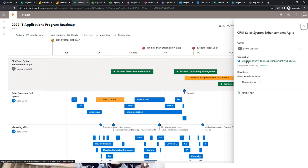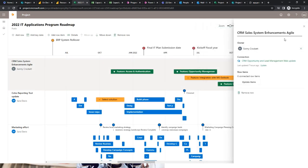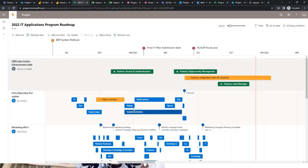It's a CRM opportunity lead management update. What we can do is go in and start looking at, well, I want to add some features. Maybe I've got some features, or I've got an epic, or I've got a couple sprints. I can pull those over and put them in my visual timeline here. And I can add specific epics or sprints in here. And then I can put them as they relate to the projects I have, the business side projects. So I can see the development work and all the business work that's going on across this application development program. So roadmaps are a really great way to use it because they'll integrate data between your DevOps system.